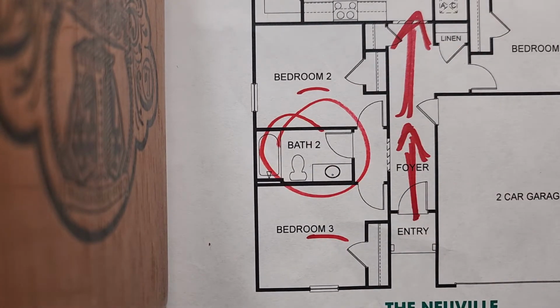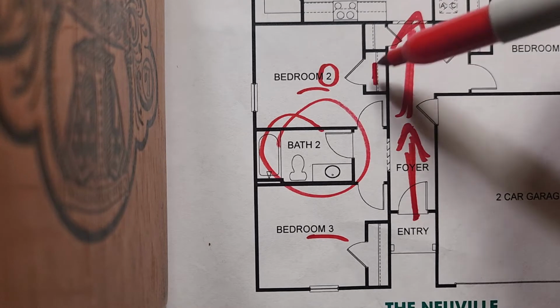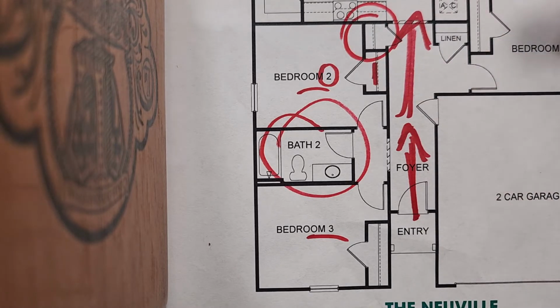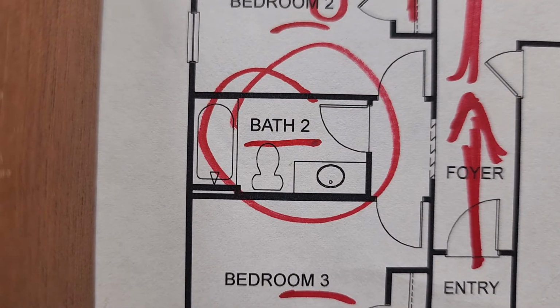The one key difference to take note of is that bedroom 2 loses closet space to this unneeded Florida coat closet that they have going on right here. Kind of an odd setup, but it is what it is. Bath 2 becomes really the only bath for any and all guests.